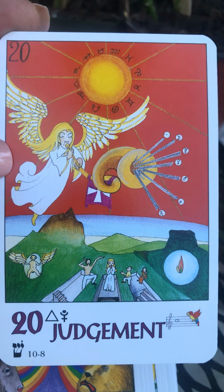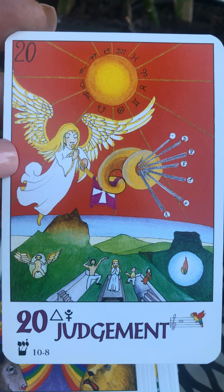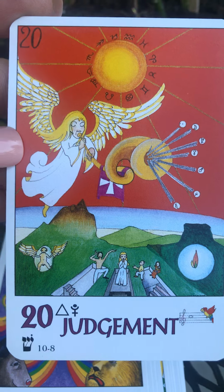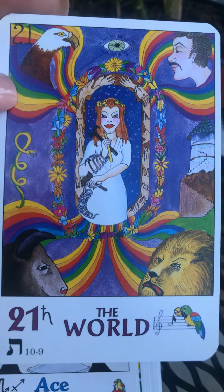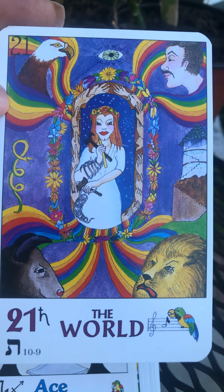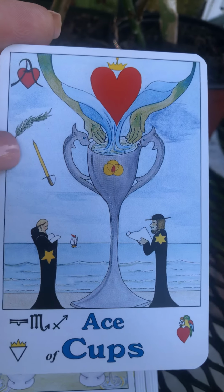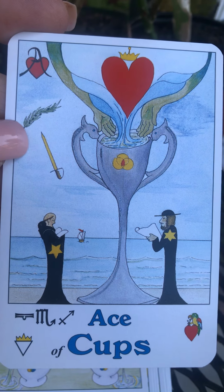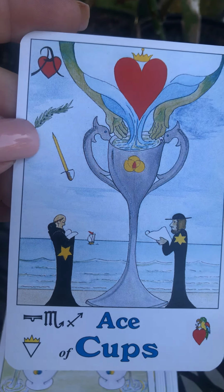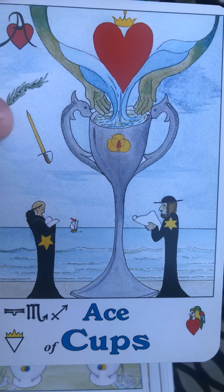Here's Judgment. And the World. Then we start with our suits. Here is the Ace of Cups. Looks like we've got a priest and a rabbi. A priest and a rabbi walked into a bar.